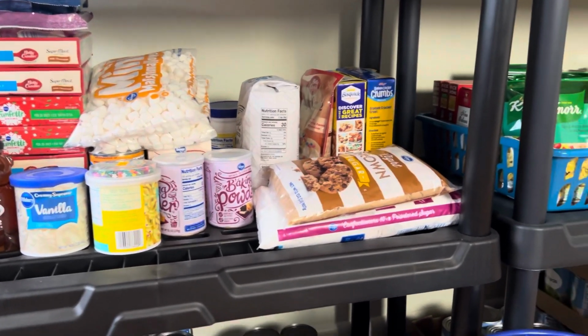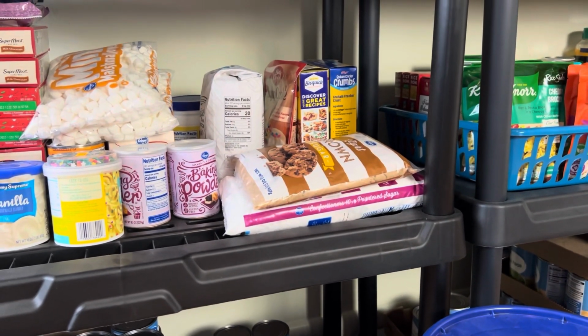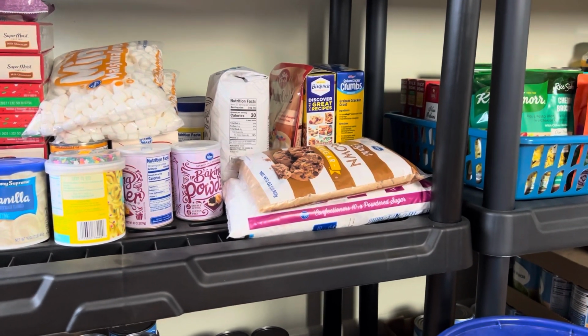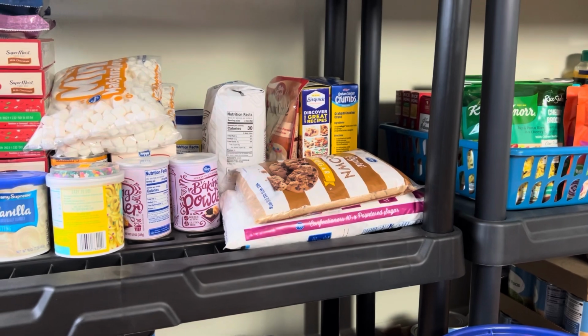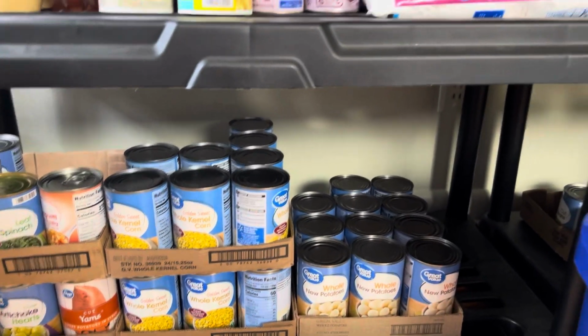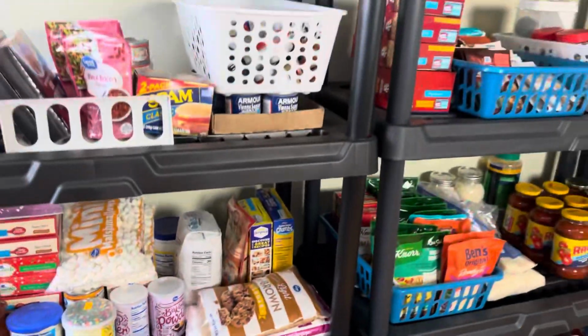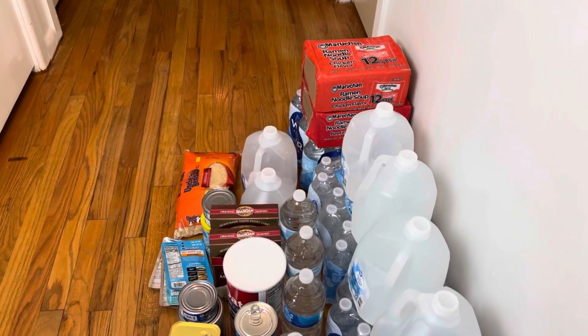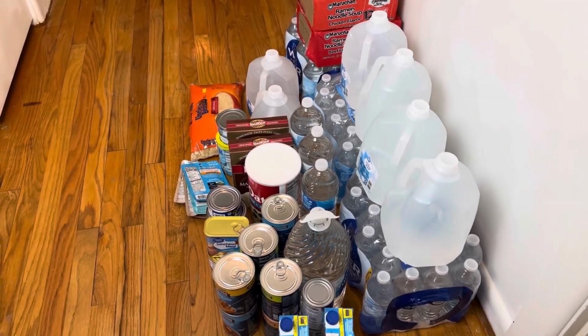I do have one of each sugar in here because that will be, you know, restocked and replenished. But I am going to get some to put in Mylar bags to put down in my emergency food storage. And then I already talked about the cans. So I think that is everything. A little bit of an overview. I've got a lot of stuff to take downstairs. The hallway is full.